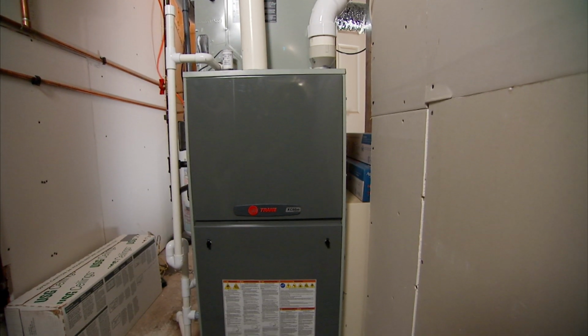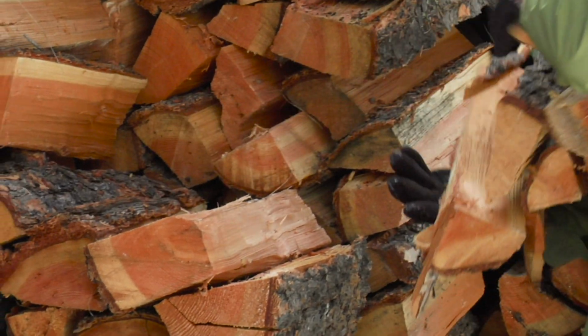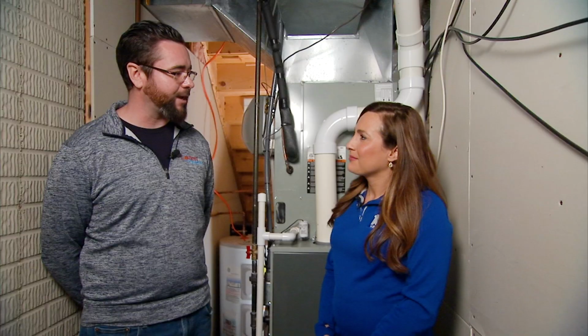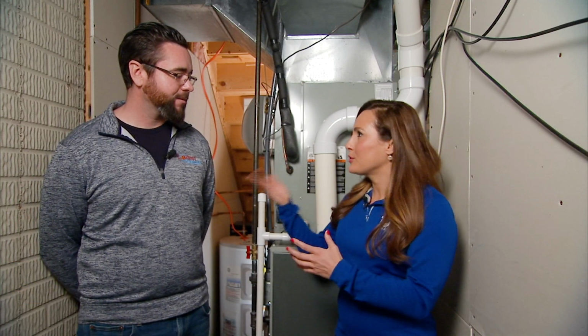And then, one thing that they were doing is they were heating with firewood. So they were spending a lot of time splitting firewood, and the reason why they were doing that is to cut down on the cost of the expenses. Their electric bills were getting pretty outrageous, and yet at the same time, they were not enjoying the comfort in their home. And so you guys came in, you evaluated the situation, and what was your suggestion?